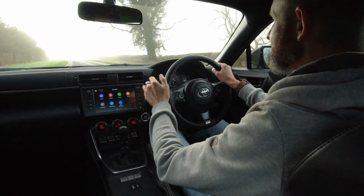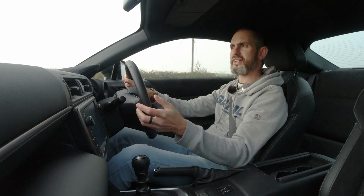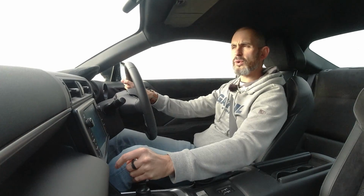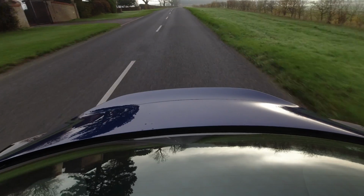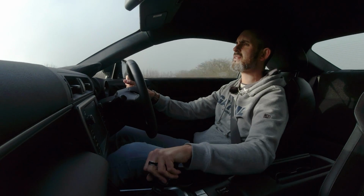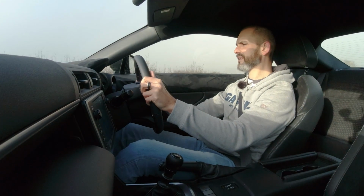There we go, bleep to 7. That's 62. Do you know, that feels quicker than 6.3. On paper, it's slower than pretty much all of its rivals, but as I've said before, testing cars and enjoying cars, it's not actually about the numbers, it's about how it feels in the seat of your pants. How does it feel when you're in the seat, steering, driving, feeling?